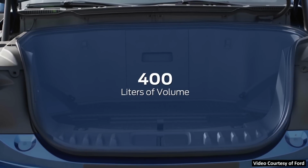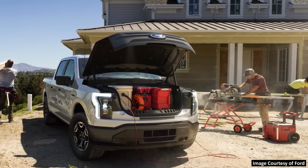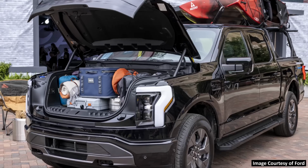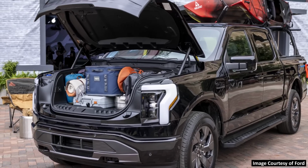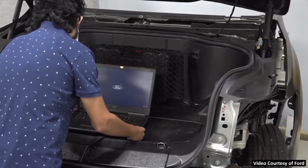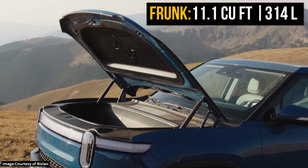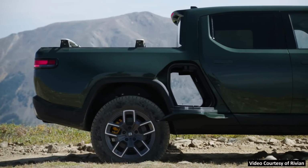The large front trunks in these two trucks would make a great place to store tools securely, and especially with the Ford F-150 Lightning's lower pass-through design, this would allow you to use the front trunk as more of a work surface at the job site. Now while the Rivian R1T's front trunk may not have that lower pass-through design, and it may be slightly smaller than the Ford F-150 Lightning, the Rivian R1T does have a unique feature that the F-150 Lightning does not have, and that's the gear tunnel.